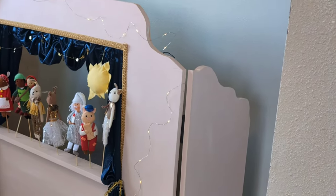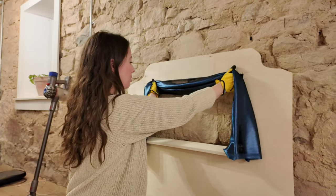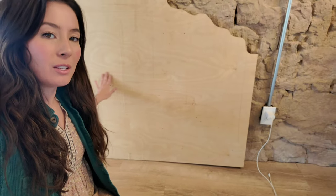I am going to be making a puppet theater for my daughter's birthday. She's turning 4 and she's just really starting to get into pretend and imaginary play, which I just thought this would be perfect. We have this leftover piece of wood from our bunk beds, which we custom made, and I just thought this was the perfect piece to make our puppet theater.